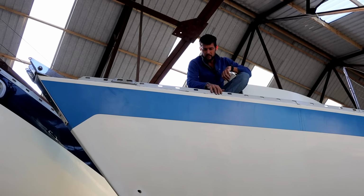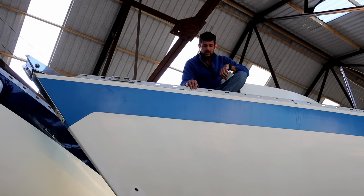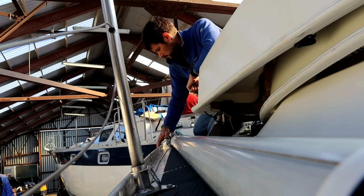We're going to have a look at what state it's in, whether or not we can fix it up and reuse it, or whether we need to replace the whole thing. So this is a major job, and it results in a lot of holes all the way along the deck. So that's one of the real reasons that we are in this shed.